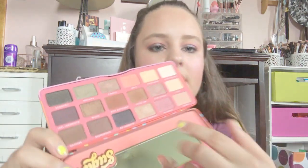Which one is it? The shade Candy. This matte brown is really nice. Creme Brulee, this one I really liked. And Cinnamon Sugar I really liked. And these matte setting shades are really nice too. Those are pretty much the ones I used mainly.